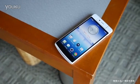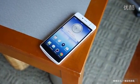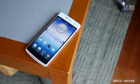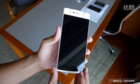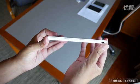Users of the original OPPO N1 will notice that the N3 has actually shrunken down quite a bit, and that's actually one of the best parts about this device. The fact that it took what was once a very unwieldy phone and has put it squarely in the space of its flagship rivals, with a 5.5-inch screen that puts it in the size of things like the LG G3 and even the Samsung Galaxy Note line.